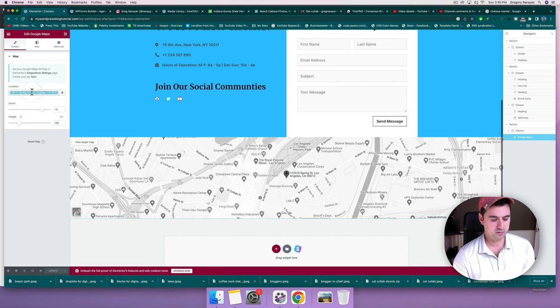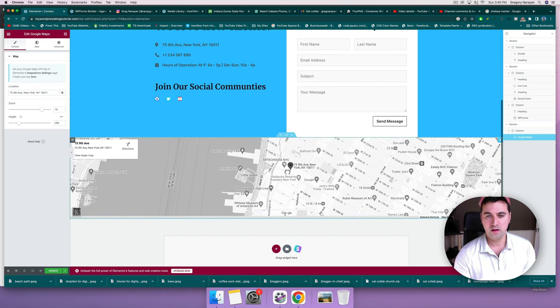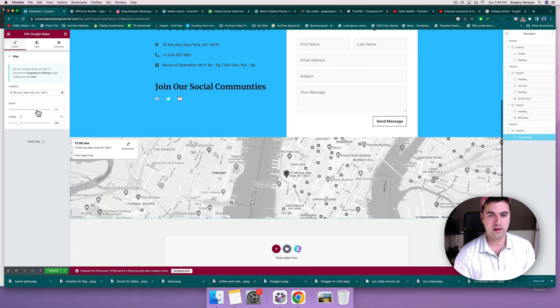Super easy to do, just paste in a new address and WordPress and Elementor will find us. There we are, right by the New York, New Jersey border in the Chelsea Market area of New York City's West Side. You can also change the zoom. It will come out a little bit, get a little more of the geography. If it prompts you to set your Google Maps API key in Elementor's integration settings, you can do that and you can create a key, but it's not necessary just to show a basic map. That would be for more advanced map settings.